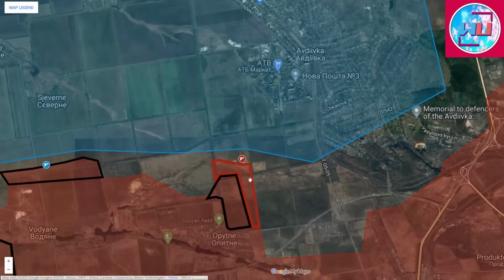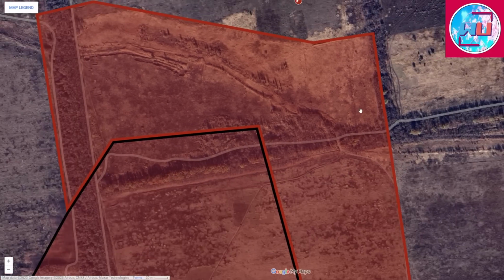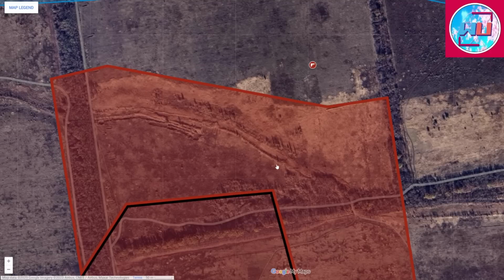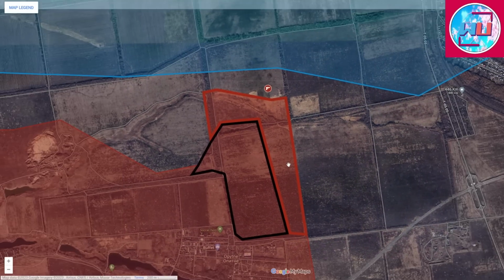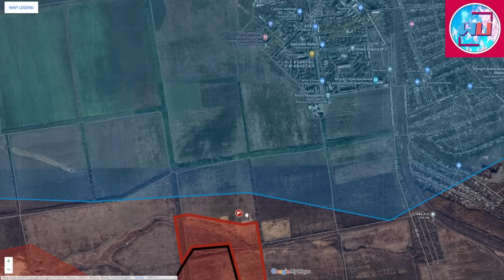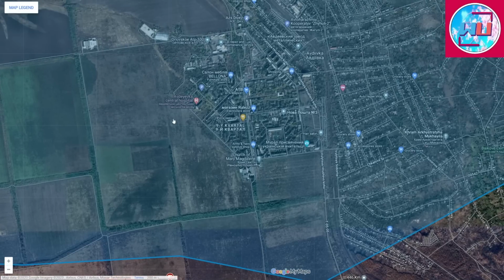So south of Avdiivka, the Russian forces have managed to capture this trench network area that cannot be seen by the satellite image as it wasn't constructed by the time this satellite image was taken. However, the Russian forces have managed to capture some trench networks here to the south of Avdiivka, leaving only one single line of defense before the Russian forces will be able to enter the city.